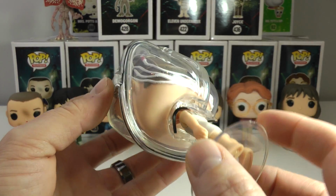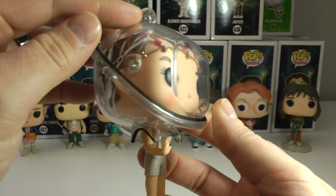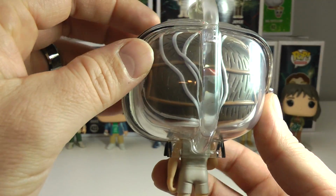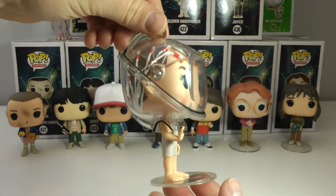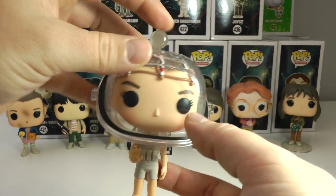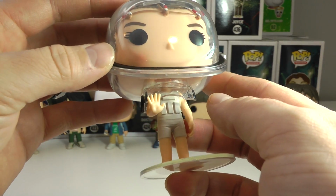You can see it comes underneath, so they've actually clamped this plastic helmet on her, and it's the pop underneath. Very well done. You can see all those cables and wires going around. What a sweet pop. How cool is that? I love when Funko does something like this, puts this plastic shell or does something different with their characters. This is one sweet pop.